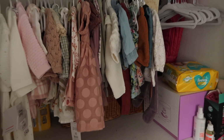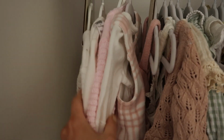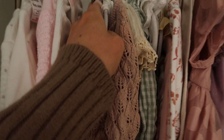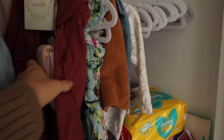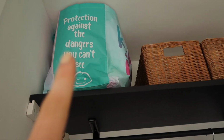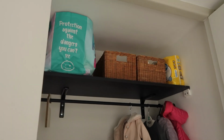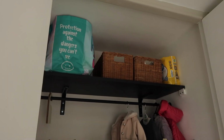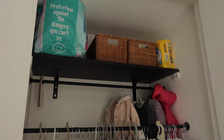We also have bits in here. Obviously your actual little outfits are hung up in here, so we've got a few first size newborn bits there, and then all of these bits here are 0 to 3. And then we also have some 3 to 6 that I've just hung up there as well. I also have a bag full of clothes up there which were 6 to 9 months. So I thought I'll just pop them all in a bag, put them out of the way, because I don't see the point in getting everything out when obviously she's not going to be in 6 to 9 month clothes for 6 to 9 months.